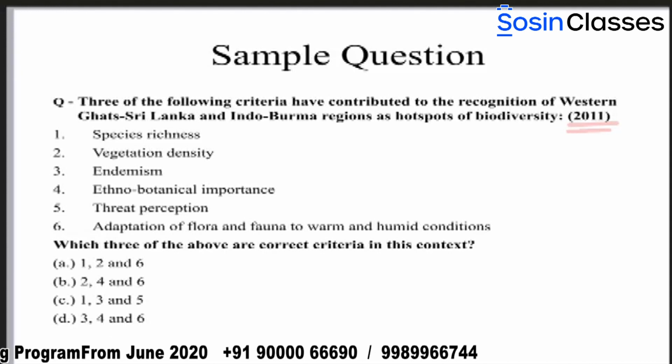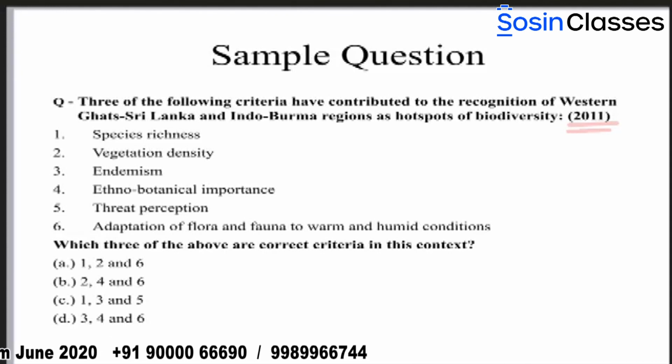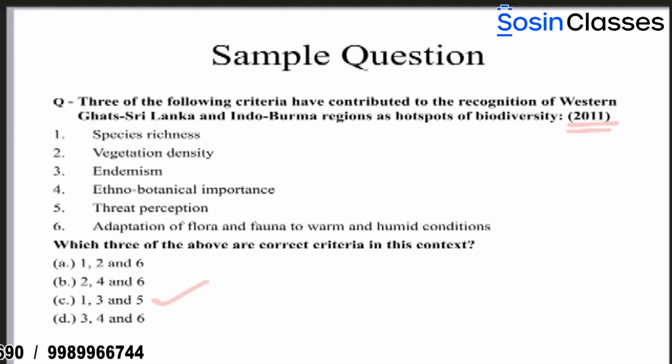The options provided are below, to which the answer is C, meaning the criteria considered while identifying a site as a hotspot are species richness, endemism and threat perception, which one can easily answer if they had an idea about the definition of a biodiversity hotspot and other details which we are going to now learn in this video.